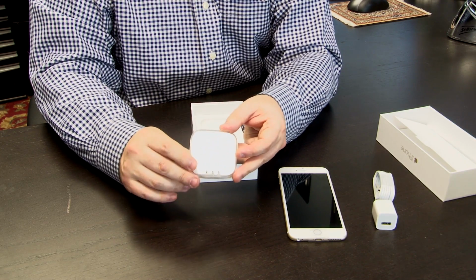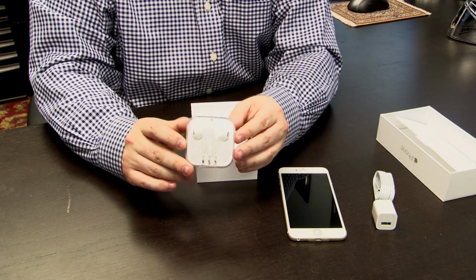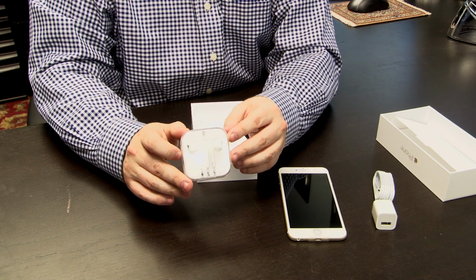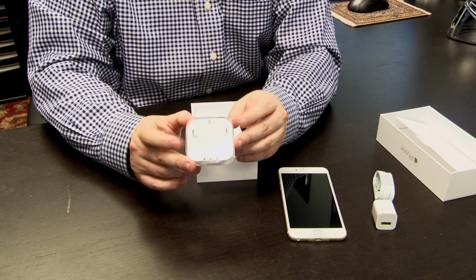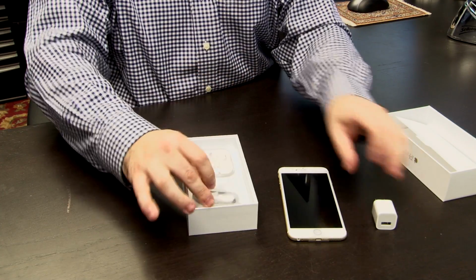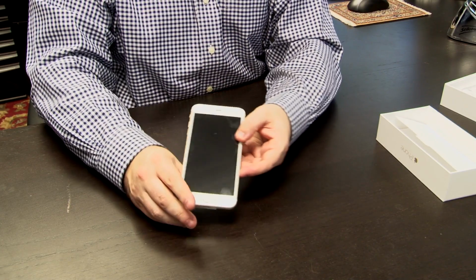I'm not going to open these up because I usually give them out to students who need them. So I'm just going to keep them sealed. These seem to be the same Apple EarPods that have come in the iPhone 5 and the previous ones. When I open the iPhone 6 in a minute, this is the 6 Plus, but when I open the iPhone 6, we'll open it up. So I'm just going to put the EarPods back in the box with the lightning cable and the charging adapter. And we're going to focus on what we really need to focus on here.